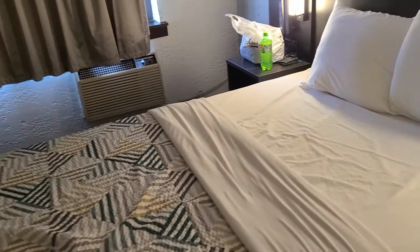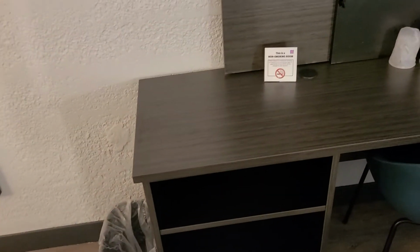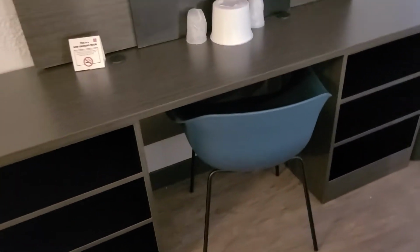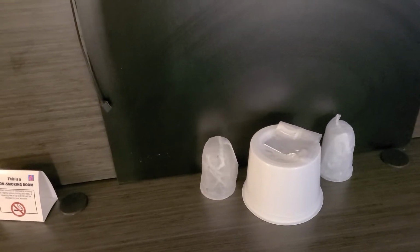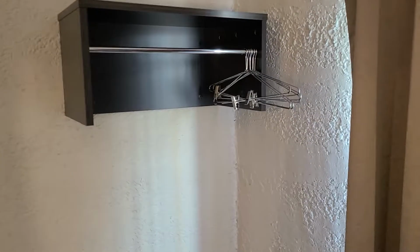On to the desk area with a chair kind of close to the TV there. And there's the TV. Ice bucket with a few cups. Trash can. Space for storage. Coat rack.